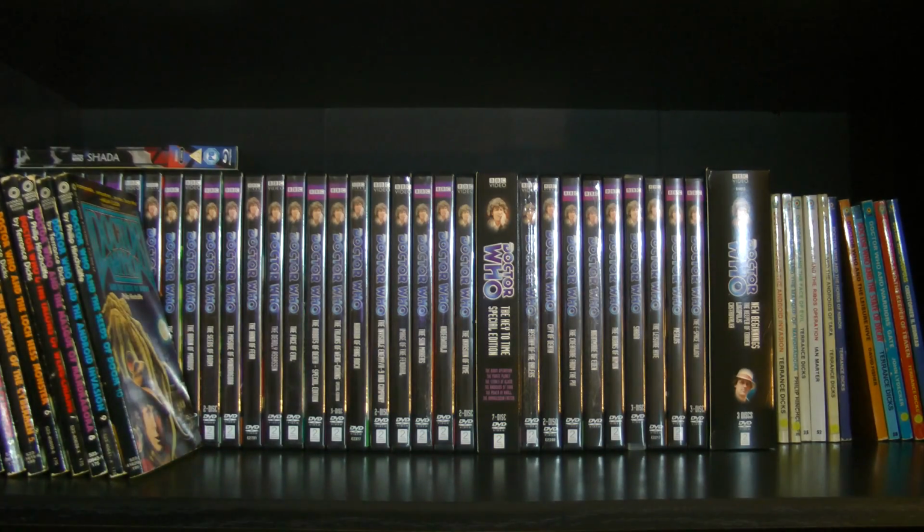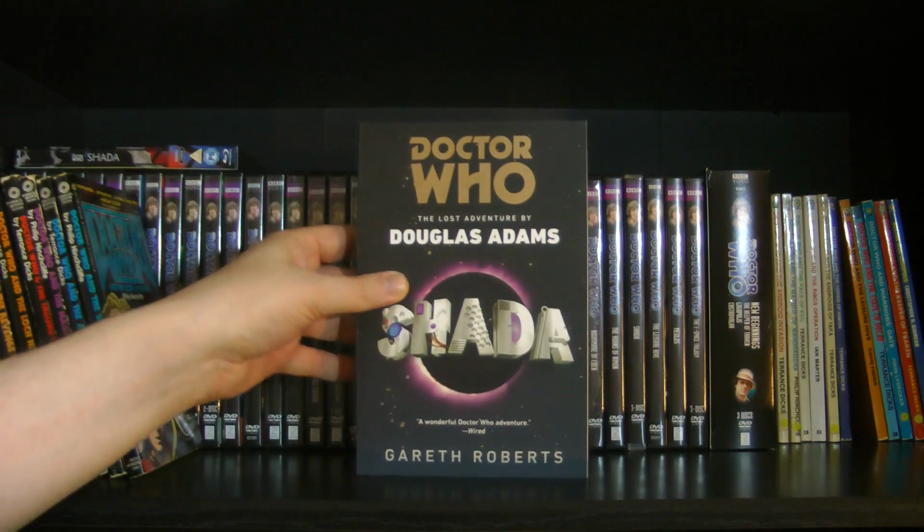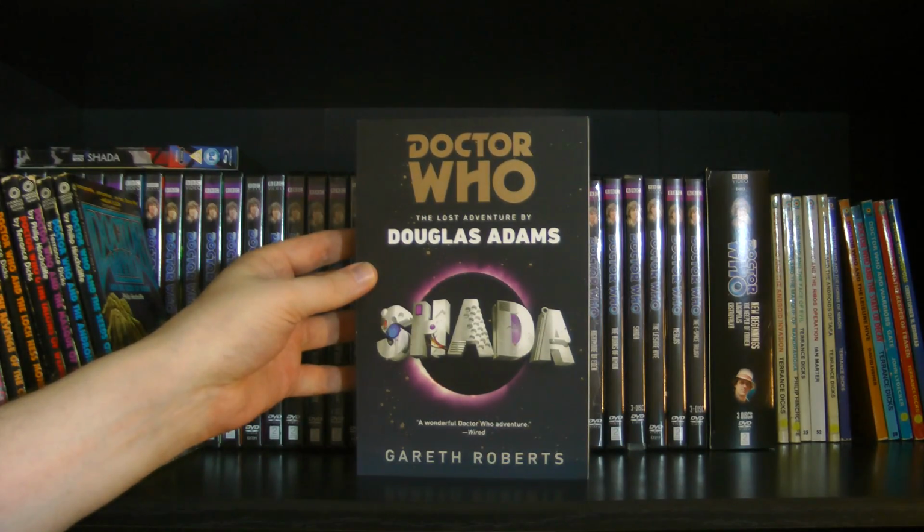So pretty cool. And then finally, for whatever reason, the Douglas Adams stories were never adapted during the original Target run, and the main reason was they just all kind of forgot. It wasn't that Douglas Adams was being stingy with the rights or anything, they just never asked him. So they never got adapted. So, well, they finally decided to adapt them. Sadly, Douglas Adams, of course, is no longer with us, so they've been adapted by other authors. So first up, we have Shada, adapted by Gareth Roberts.